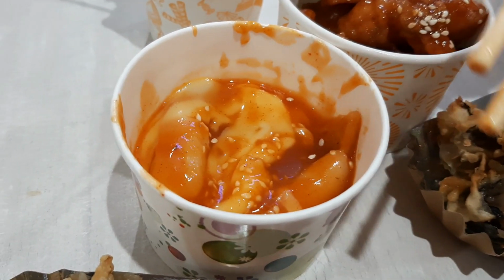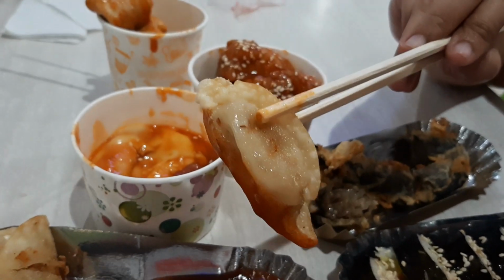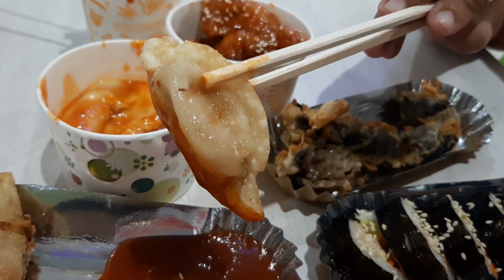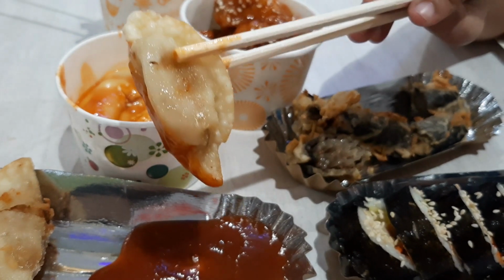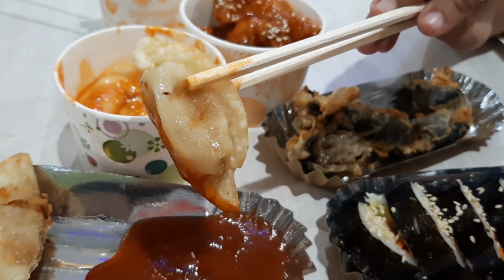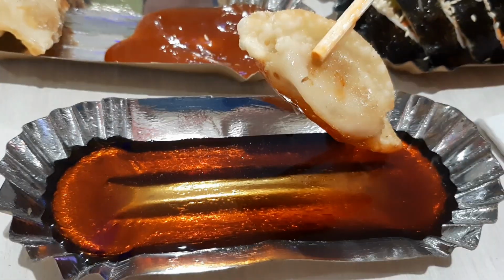Okay, so we have 2 more dishes to try. Now, this is the mandu. It's a Korean dumpling. Sometimes they put the vegetables inside, but anything can actually be put inside. So let's try it with the chili sauce and their special soy sauce.